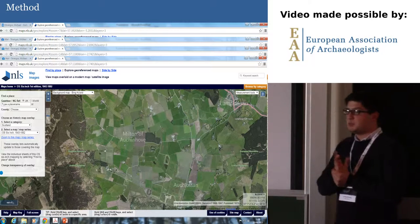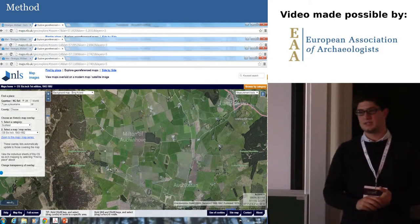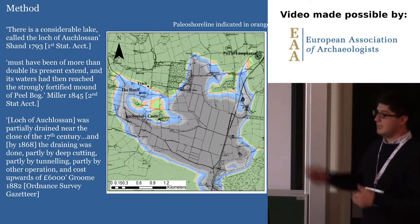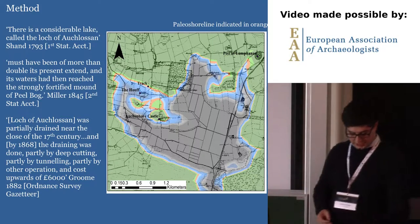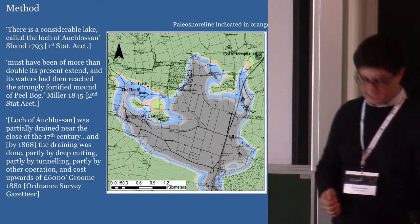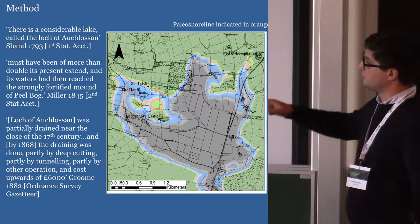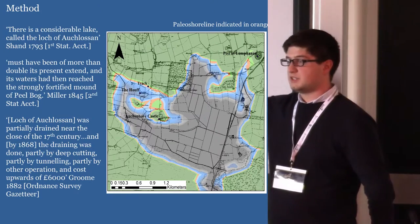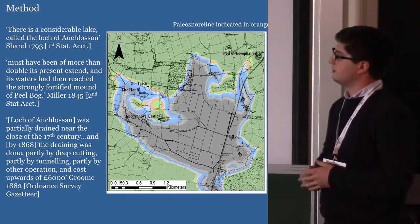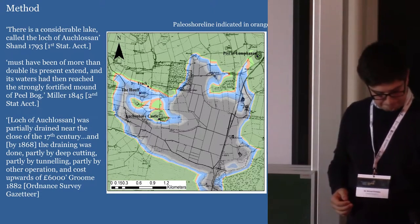And the method was very simple conceptually. I used the Roy Military Survey map, which was produced in the middle of the 18th century, and it's freely available on the National Library of Scotland's website. I simply clicked through and found the lochs. There are 1,796 of them. I then tracked this through to the first edition of the Ordnance Survey and found these areas. You can see this particular loch is drained here. And then I looked at it again in the present day using Google Images, modern Ordnance Survey, and the like.